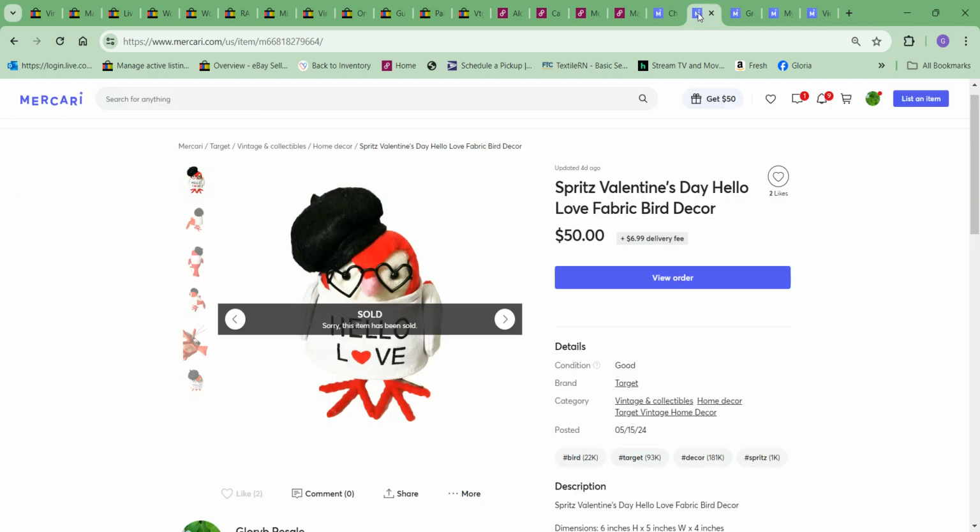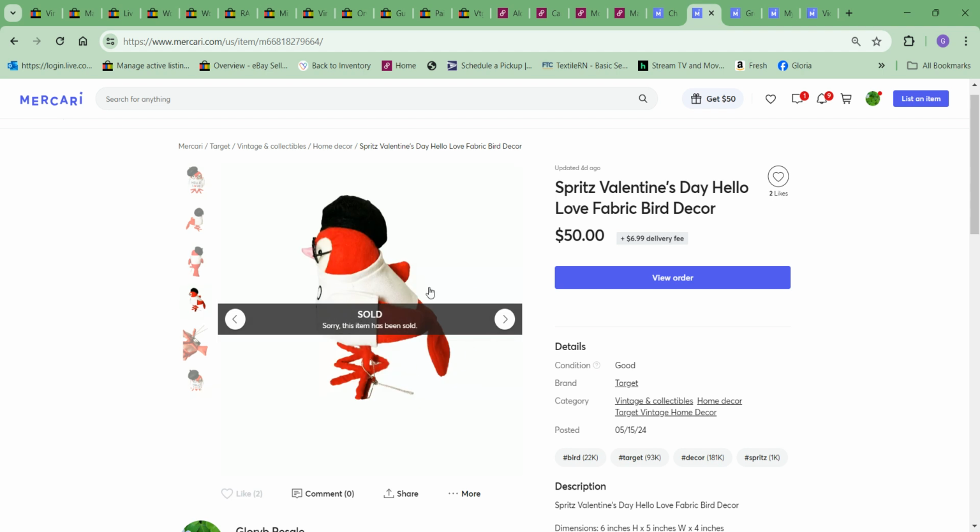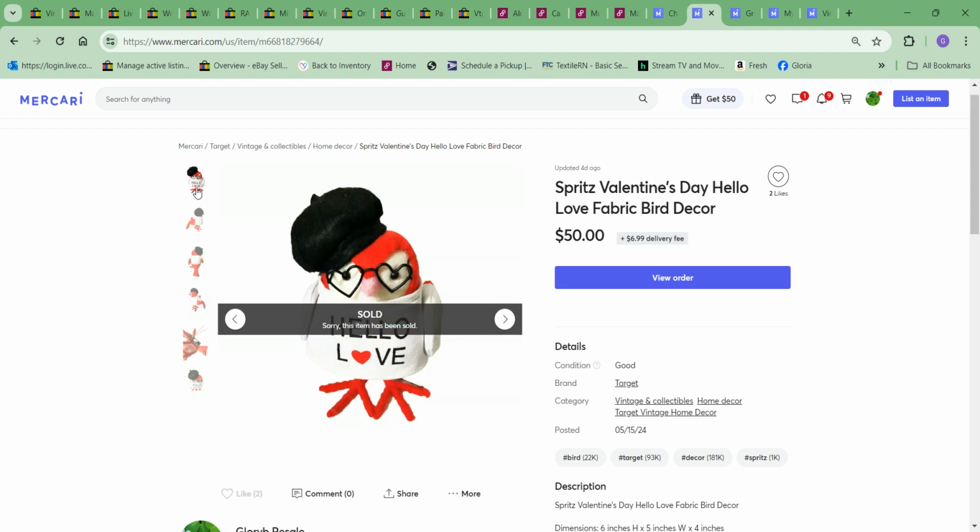Next item is, I got a few of these and I was pretty excited. This is the first one that sold because I just bought another one last week. Yeah, they go for good prices if you sell them. But then I sold one, so that's cool.